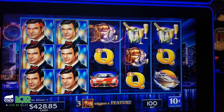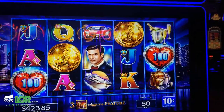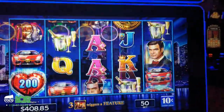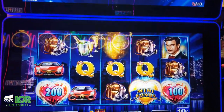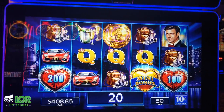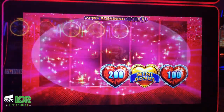Oh, where were the coins in the middle there? One more. That would have been nice, pay line. One more. There you go. And we got the mini. So right there's already $100 on the $5 bet. And let's see how this Lock It Link feature goes.